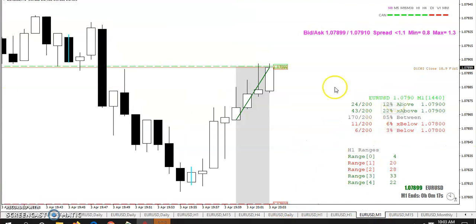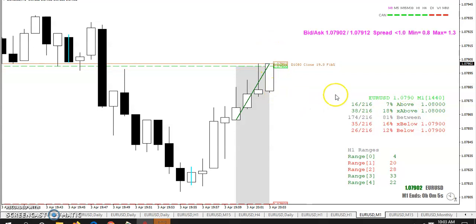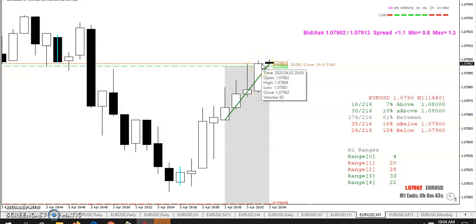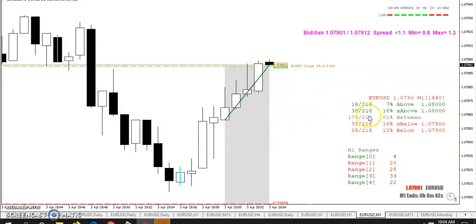Here, looking at the Walmall stats right here at 90. Now I want you to understand something. Crossing above means price crossed above but didn't close above. Above means it actually closed above. So it has to open below. So right here we had an open below, cross above, but it didn't close above, so that only counts as a cross above. Here we had an open below, a cross above, and a close above. So that's what this is telling you.